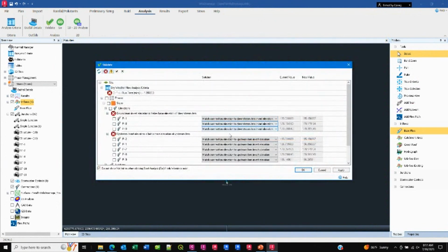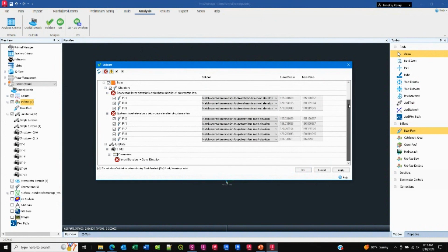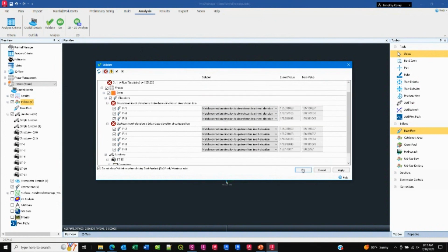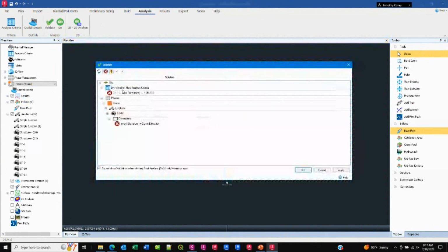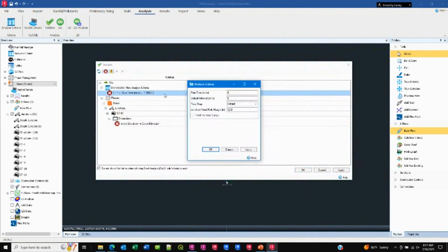Okay, I need to get these fixed. I can simply go here, do a check mark, and it'll do automatic fixing of much of this. Now if I go back and validate again, those errors are gone, but you can see I've got my runtime set to 0. Well, that's not much of an analysis, 0 minutes, so let's do a 20-minute runtime.